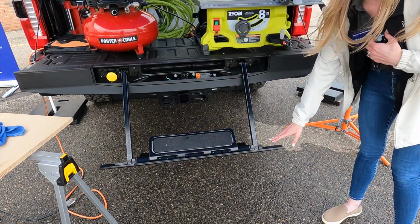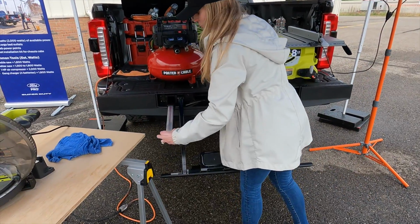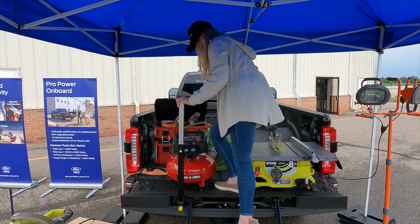This is 3 inches closer to the ground than our prior model year. It's to make it much easier to get in and out of the truck bed. You can pull up this handle, again, great for safety, and easily pop into the truck, and then pop down.